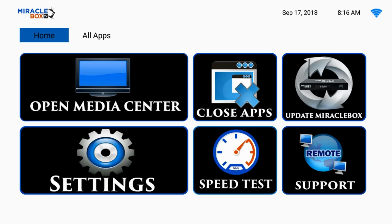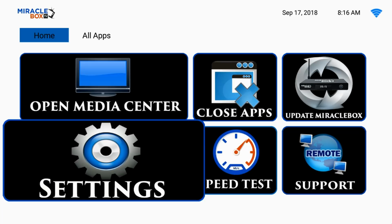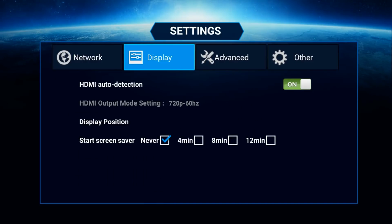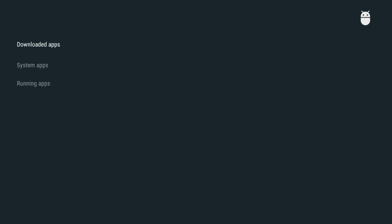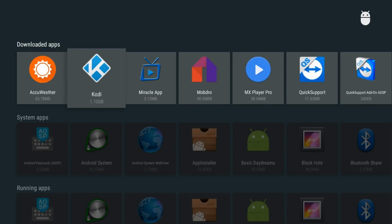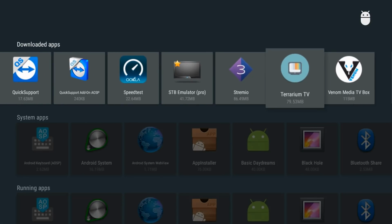So to do that, we need to first go to settings. So we're going to go down to settings, and we're going to hit OK. We're going to go all the way over to more settings under other. We're going to press OK. Now you're going to press OK. And now we're going to find Terrarium TV and remove it from here. So we're going to go all the way to the end, and there it is right here. So we're going to press OK.